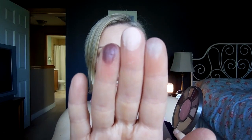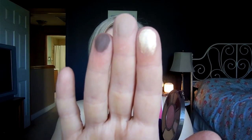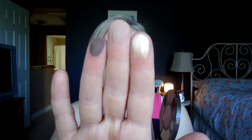These are all really pigmented. They are soft. They are easy to work with. They're not difficult to blend. They just are beautiful. This gold shade, I don't normally like gold, but this gold shade is stunning. Look at that. It's beautiful, you guys. I have put this on my lid just as a pop of shiny color right in the middle of my lid. Super, super gorgeous. This is so easy to work with, you guys.